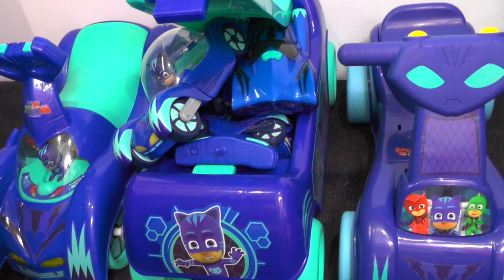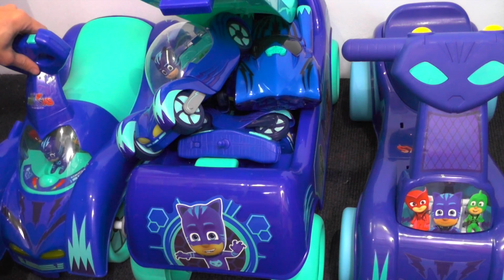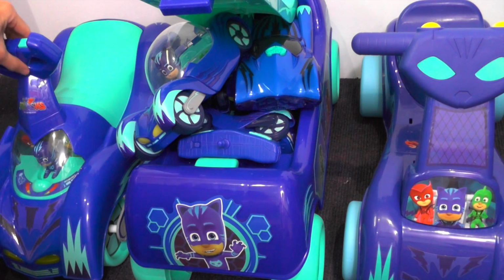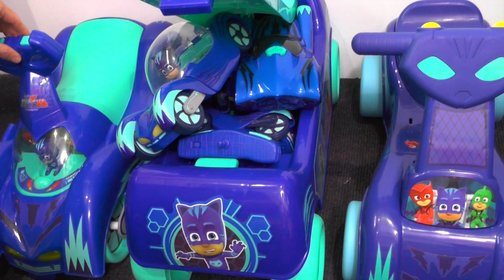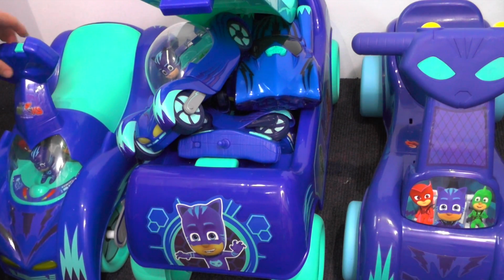Thank you. That, I think, is the biggest collection of cat cars we have ever seen, and we've had a lot of fun playing with these. They represent that fun with the film, with toys in the film, with the TV show. That'd be a great idea actually. We should do a PJ Masks film. I'd love to have a PJ Masks film. I wouldn't be surprised if one day we get one.